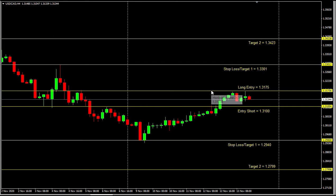Next, we are going to trade the USD CAD in a similar way as the GBP USD. We're going to go long at 1.3175 with the stop loss at 1.2940 and take profit 1 at 1.3301 and target 2 at 1.3423. And we are also going to place our entry short at 1.3100 and with the stop loss going to be at 1.3301 and our first target is going to be at 1.2940 and the second target at 1.2799.